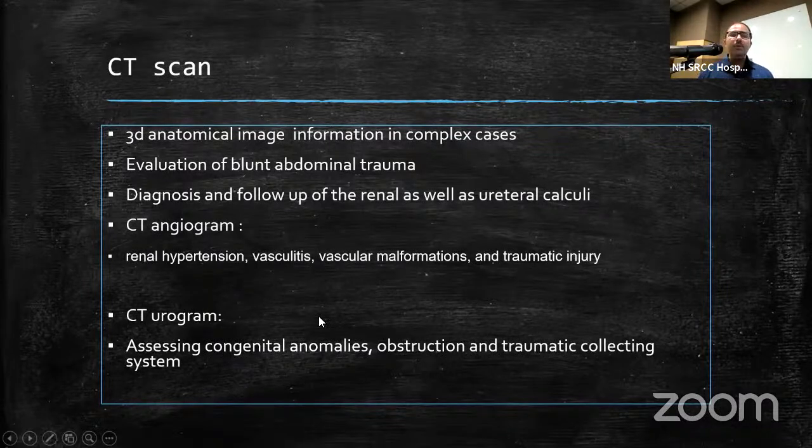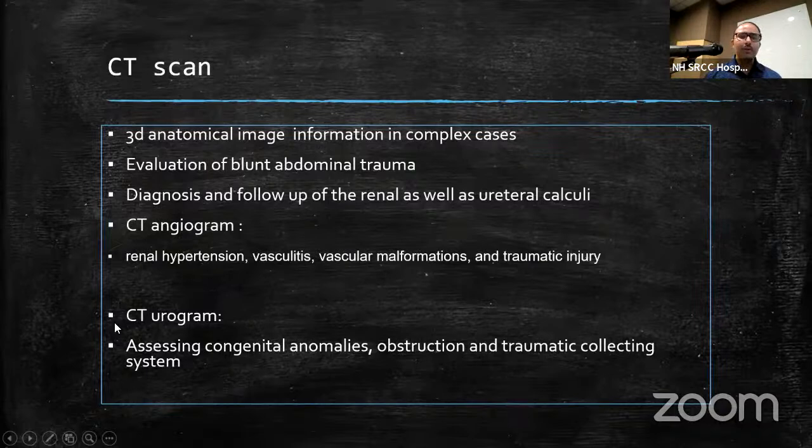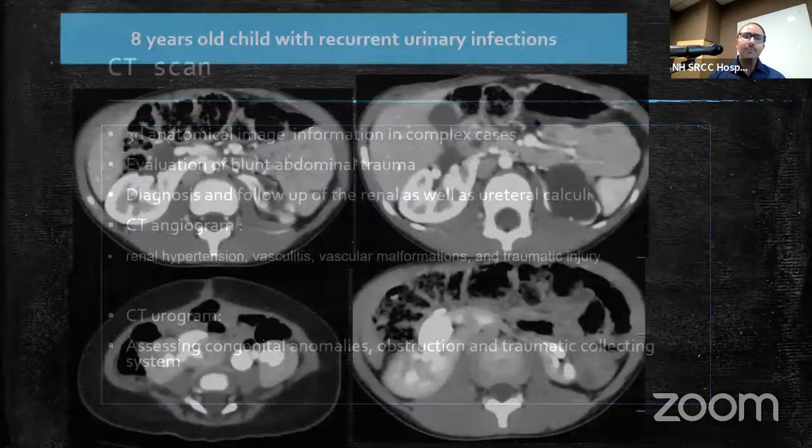And CT urogram is more focused towards the parenchyma and the excretion. Those kinds of studies will help us in assessing congenital anomalies. Is there any obstruction or trauma to the system? That can be easily picked up by CT urogram. For example, if there is any trauma of the calyces or pelvis, then it will show contrast extravasation in the delayed phase. So that will be picked up on CT urogram delayed images. Those kinds of things will help us.